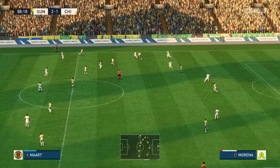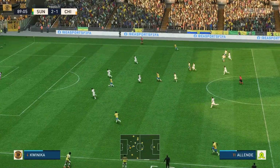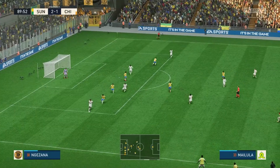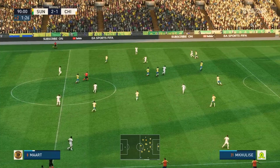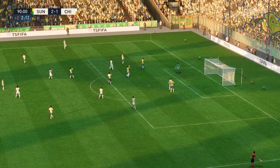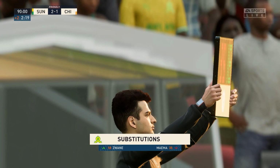Plenty of support here. Can he finish? And the keeper there to deal with it. And it is substitution time at this juncture. Not just from one side, but from both. Who can they pick out? And there it is, the final whistle, and the fans will be leaving the stadium with smiles on their faces.